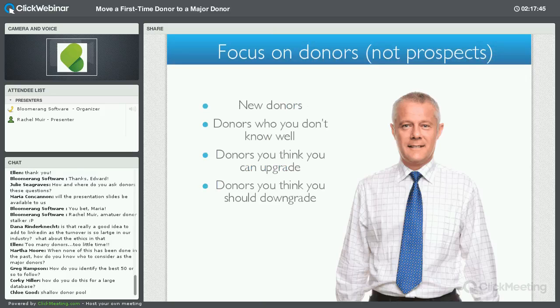Before I talk about building a portfolio, I'm going to be talking a little bit about how to, and this is especially important for you if you are new to an organization and you do not know your donors at all, how do you just have an excuse for opening up the door and finding out more about your donors' interests?